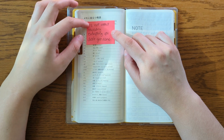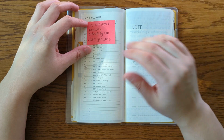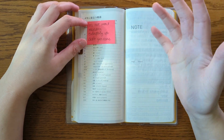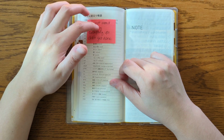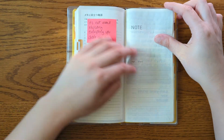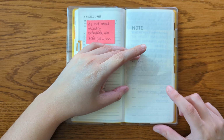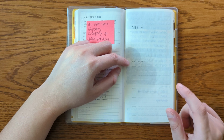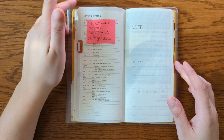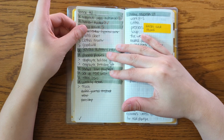It's just a reminder that I don't always have to carry on tasks through days and weeks and months, even if it actually turns out it doesn't matter that much. So that was just a reminder to myself to focus on what's important. I didn't do any indexing in here yet. I might if I hop back into this planner, but if I just use December, I probably won't go back to this notes page and index.